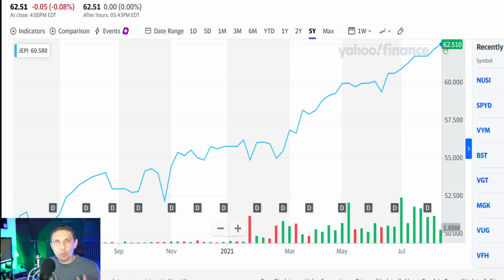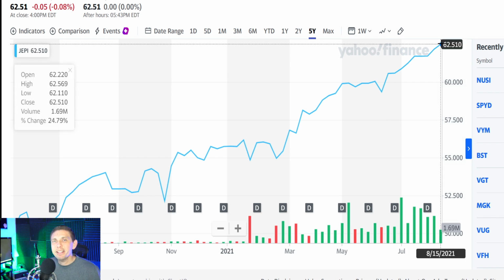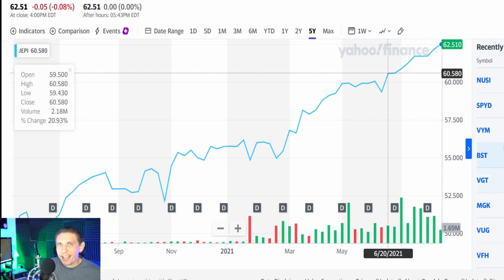This fund has not disappointed me at all thus far since I've owned it. I bought it this year in 2021. It's been around, I think, for only about 2 years. It's really new. Like I said, a lot of these are really new types of investments, but you can see just within a 2-year period, it's gained about 25% in capital appreciation.